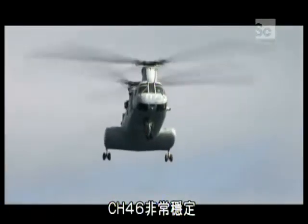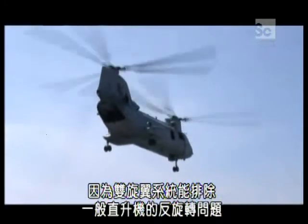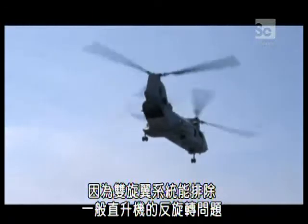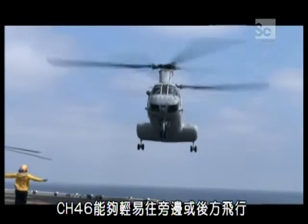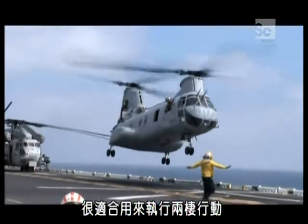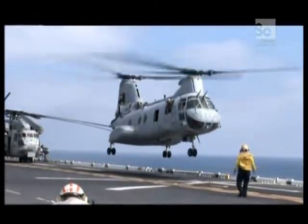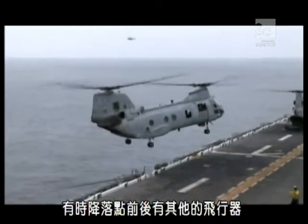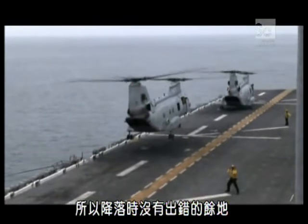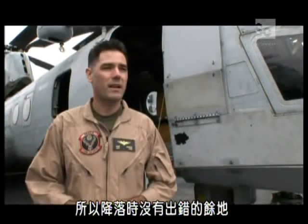The CH-46 is extremely stable because its dual rotors cancel out the common helicopter tendency to counter-rotate. Its ability to easily maneuver sideways and backwards makes it an ideal aircraft for amphibious operations. It's the nature of being here on the ship. Sometimes there's aircraft on a spot either in front or behind you, and it doesn't leave you a whole lot of room for error as far as landing on your spot.